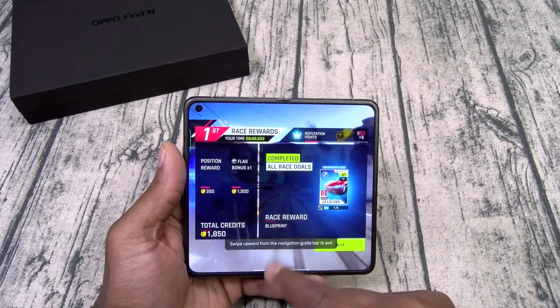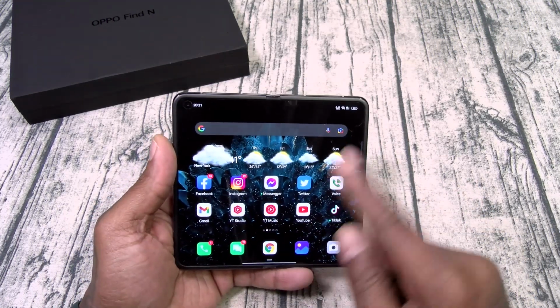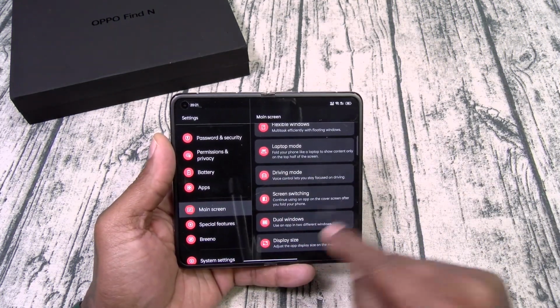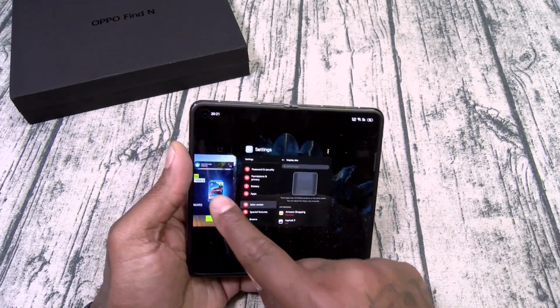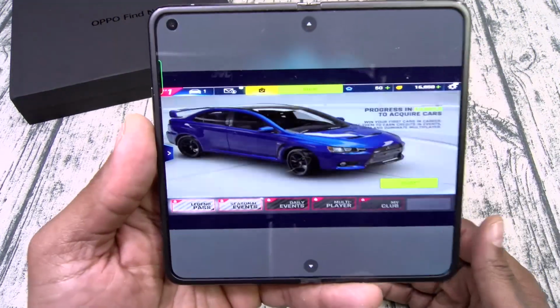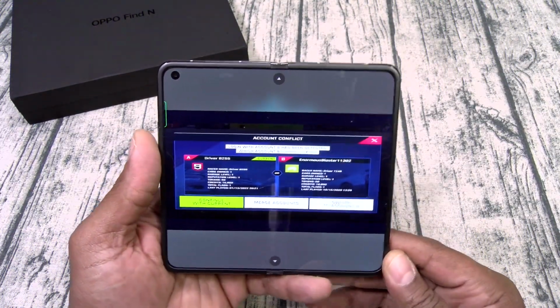If you want to, let's just exit out of this. No issues with gaming on this, but if you want to, you could go over to settings. If that's too big for you, go over to main screen, go to display size, Asphalt 9, and we'll put it in 16:9. And now you notice you got the bars. So if full screen is too much action for you, you can always switch it around. But it actually looks better in full screen.